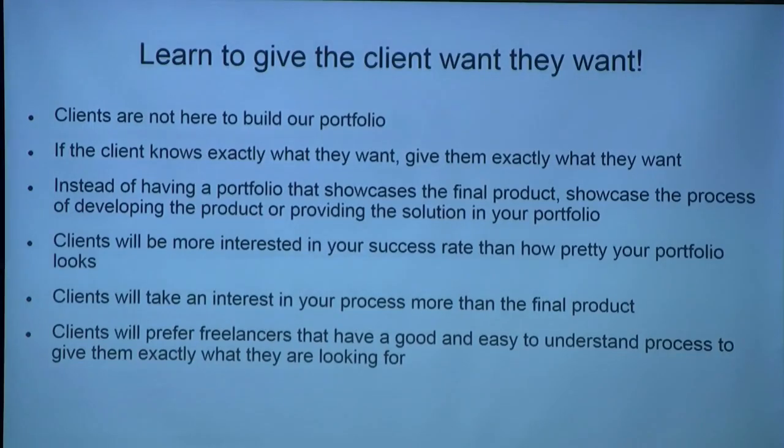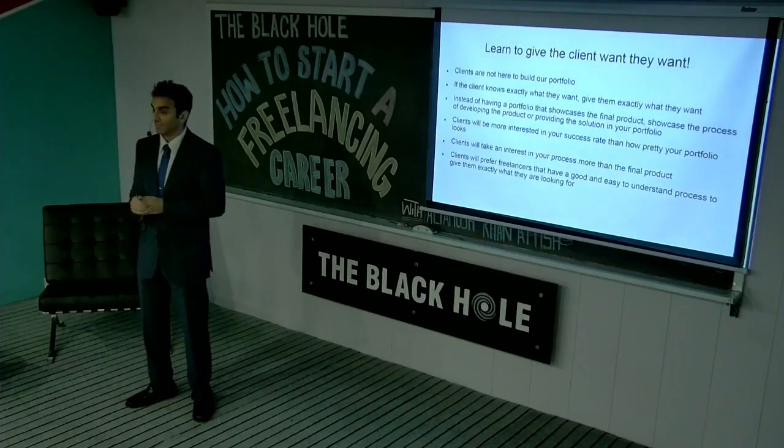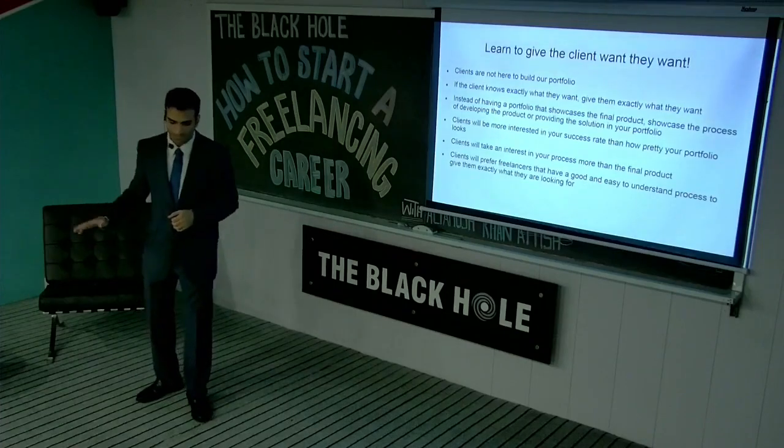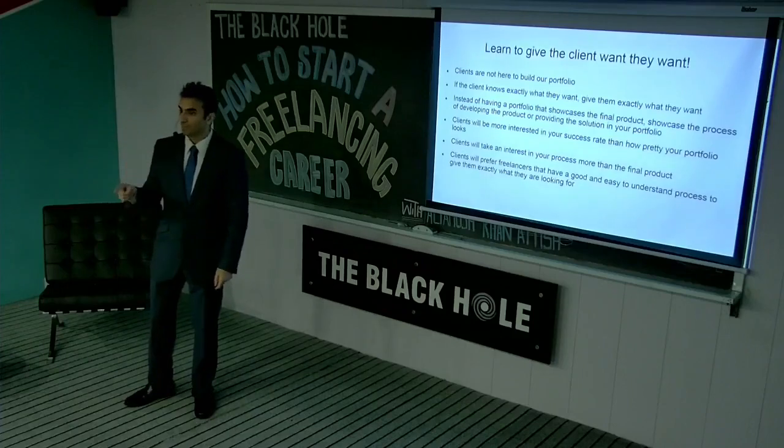The client wants Y, give them Y. Don't say to the client, what you're asking for is not good. Never say that. Just give the client what they want and that's it, nothing more. Give the client what they want. The client is not here to build your portfolio.